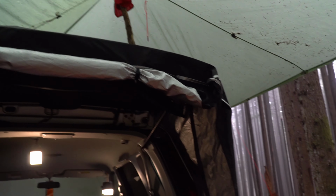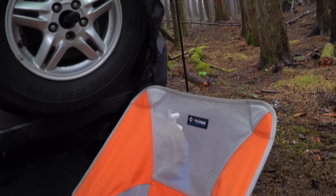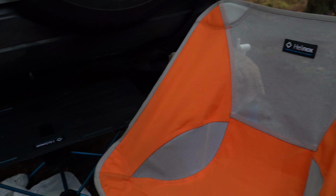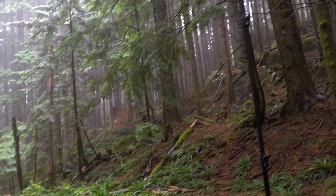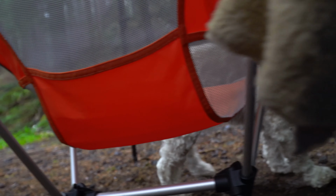You're seeing a complete tent here covering the back and under the tarp with our chair, end table, oh, another Cooper shot. Checking out camp. Where is he? There he is. Inspecting. Thank you, buddy. Thank you.